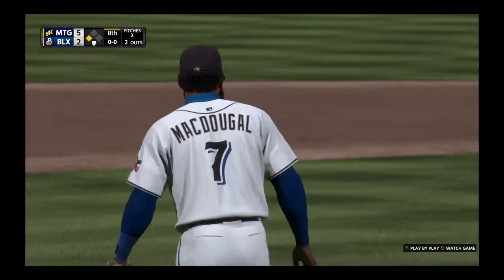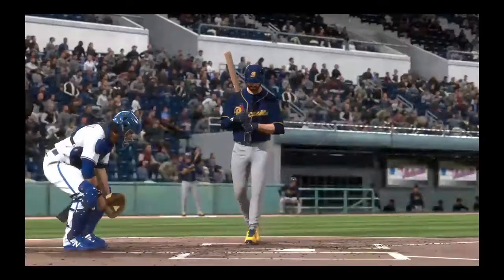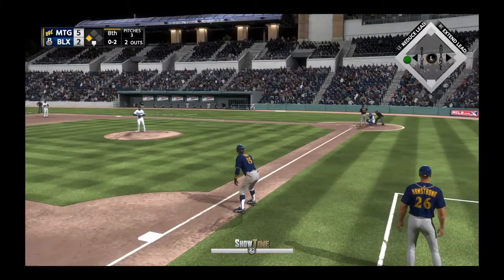Well, when you're trying to move a guy up to third with a bunt, that's exactly how you want to do it. Make the third baseman field the ball. That way his only play is to first. That was very well executed.